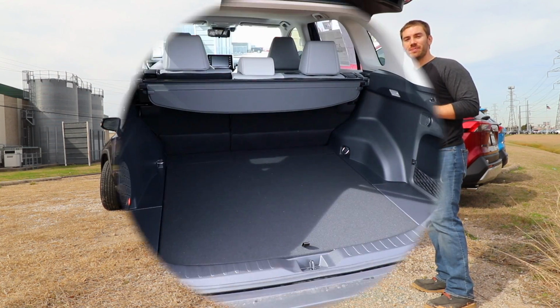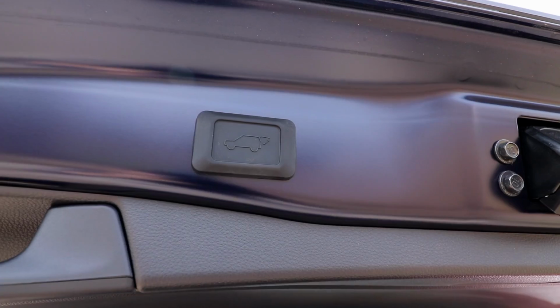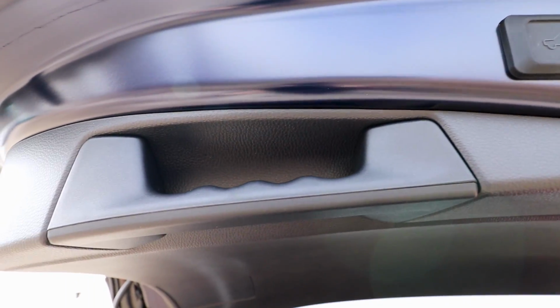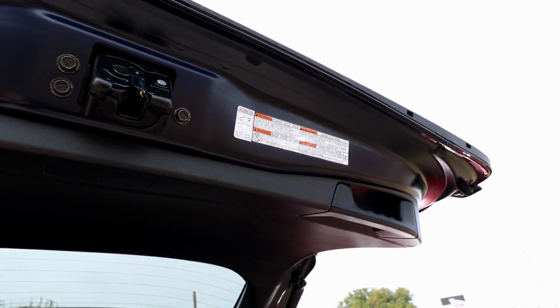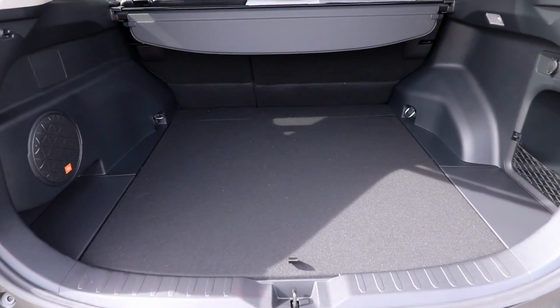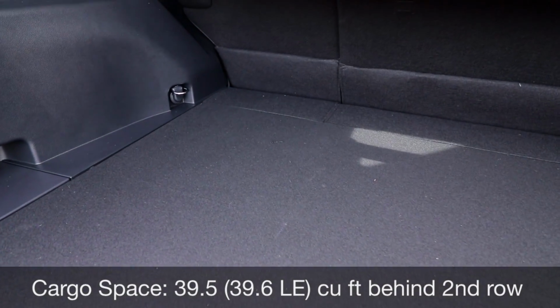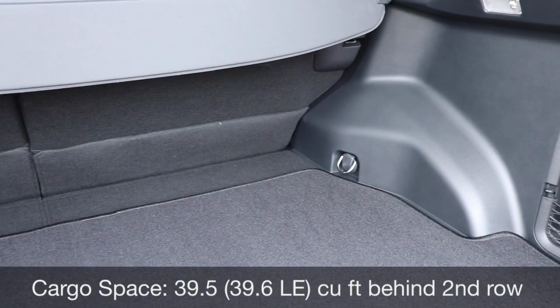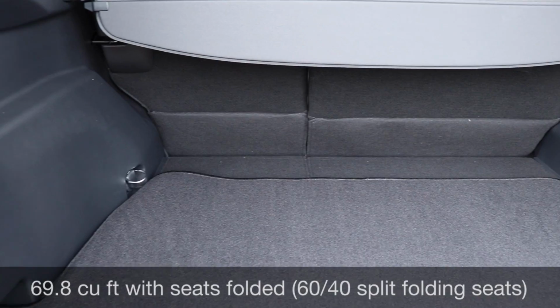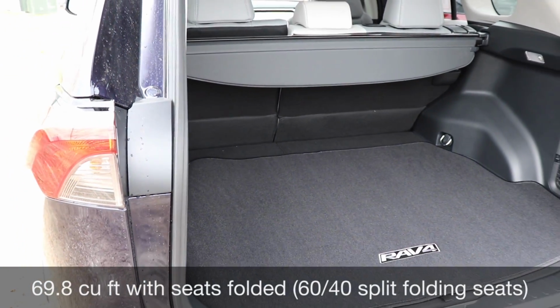Let's take a look. Now once you get into the cargo area, we've got our button to push it down, and this is height adjustable, as well as 2 handles on each side. If you have the power liftgate, it's height adjustable. And this cargo floor is actually 2.5 inches longer than it was from last time. So even though there's a little bit less space, 37.5 and 69.8 with all of the seats down, it should be a more functional cargo area.